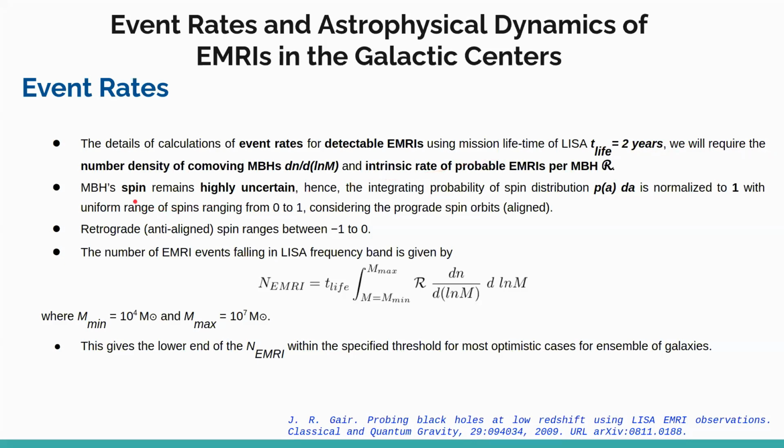There are two types of spins, for the prograde orbits and retrograde orbits. The retrograde orbits are anti-aligned with the spin of the massive black hole. Like, the orbit of the compact object is anti-aligned with the spin of the massive black hole. And in the case of prograde orbits, the spin of the massive black hole is aligned with the orbit of the compact object. So basically for prograde orbits, the spin ranges from 0 to 1, and for the retrograde orbits it ranges from 0 to -1.